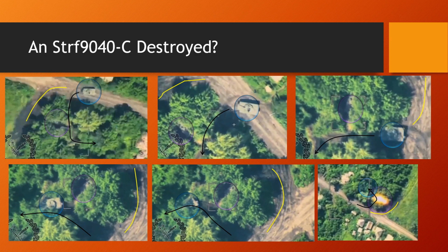So what we have seen in a video released by Russia is a Russian drone tracking what appears to be a Swedish CV90. It's a bit hard to make out, but let's assume it's a CV90 that I marked here with the blue circle. It's following this road, and the road is overhead, and reaching this crossroad here that I marked with a yellow line as a point of reference. We can see that the CV90 takes a left and enters into these trees to find cover.